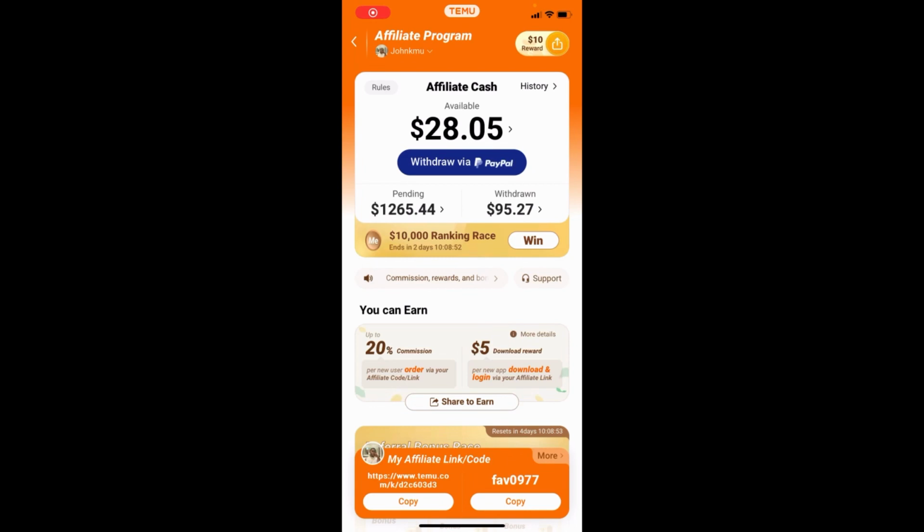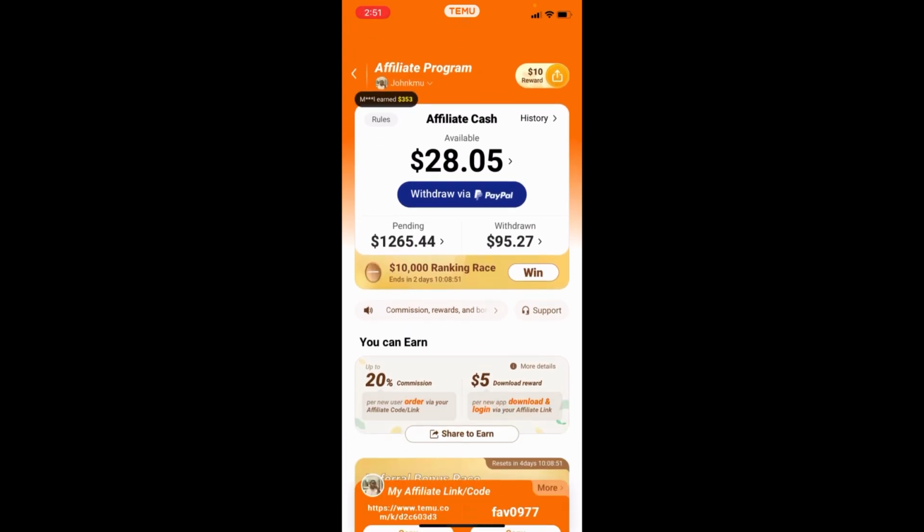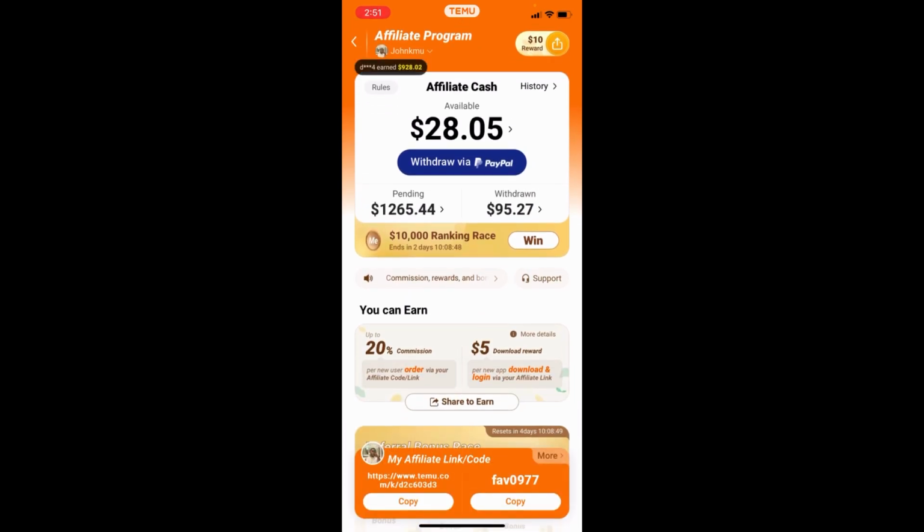At first, you're going to want to go ahead and click the link down below, so it will bring you right over to this page where I'm at. I'm pretty sure it should bring you to this page once you click the link down below. It should open up the app or something like that. It will tell you to log in with your information and all that stuff.